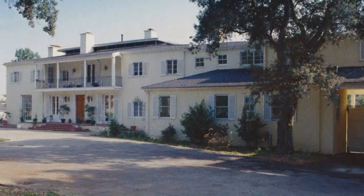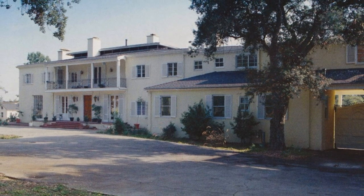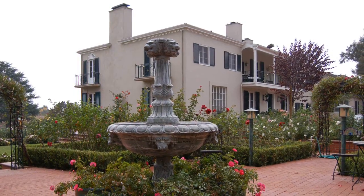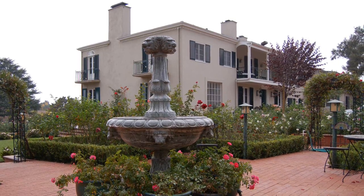This is the other side of the mansion. It's a Georgian Revival Southern style mansion. You can see the house before it's painted. This is the house after it's painted. The house was yellow and white, and now it's something called Riverbed with green shutters and white trim.